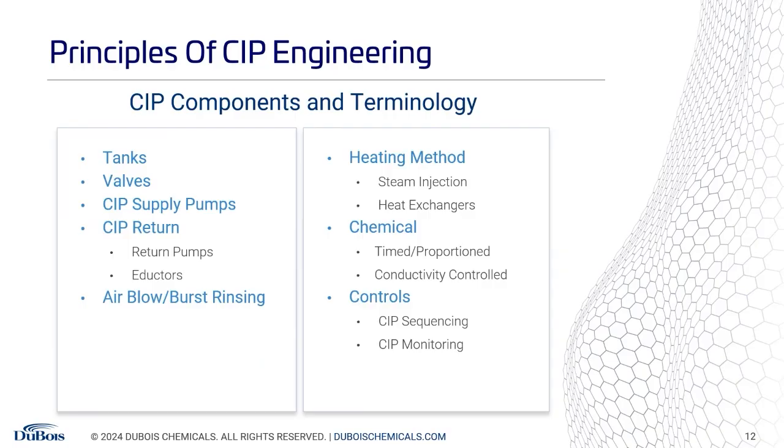There will be often an air blow in the system, which typically will blow the rinse water out of the system at the end of the pre-rinse stage to avoid dilution of the subsequent cleaning solution. And likewise, after the cleaning solution has been circulated, we will often air blow that solution back to the reuse tank to recover as much as possible, so we're efficient in both chemical, water, and energy use.